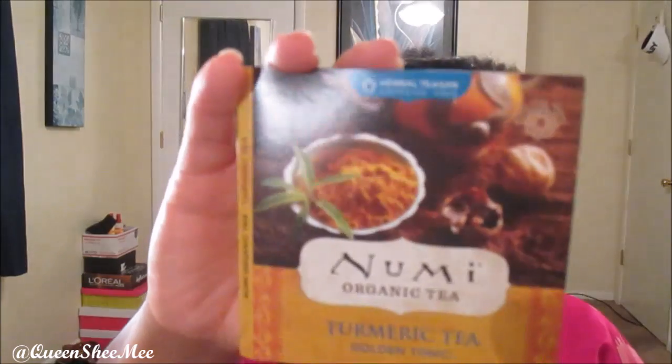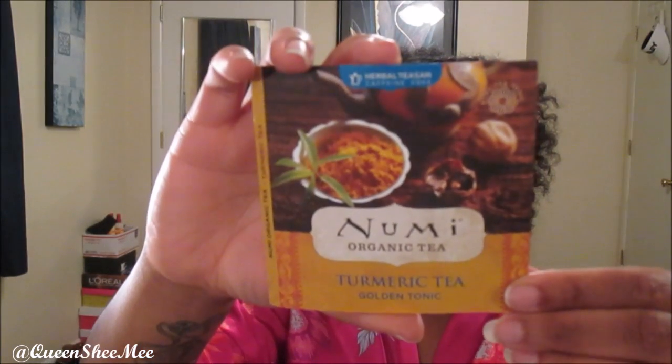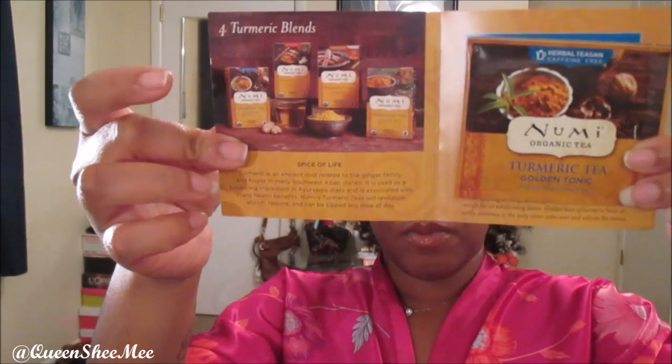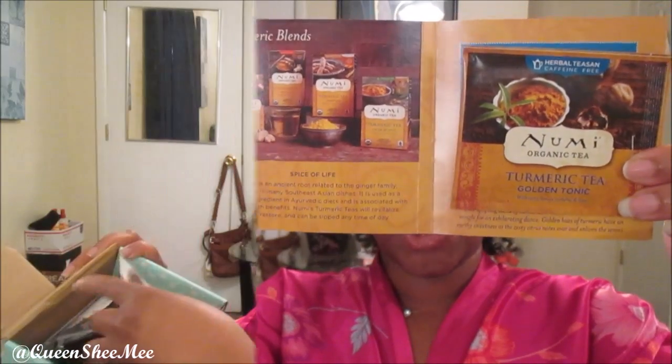The next one that I got from Numi Organic Tea is their Turmeric Tea and Golden Tonic. Oh my gosh, you guys, if you have not tried turmeric tea, it's so freaking good. I love turmeric. It is caffeine free, and it is an herbal tisane tea as well. And it's a vital tea tonic. I don't know what that means, but that's what it says on the front. On the inside, it includes the one free sample, and then it shares other teas, I'm assuming from the turmeric collection.